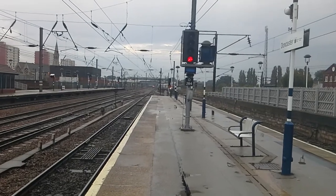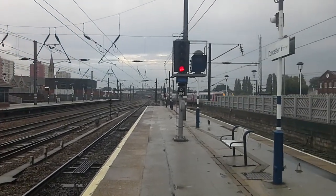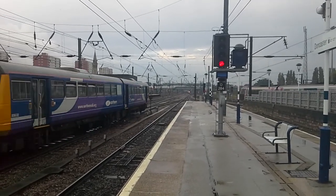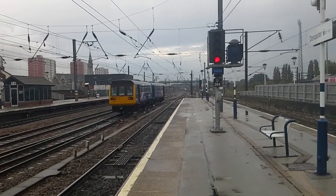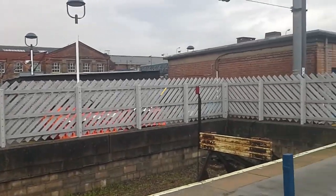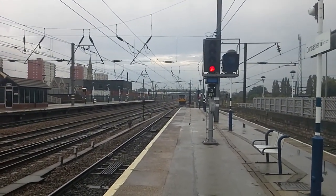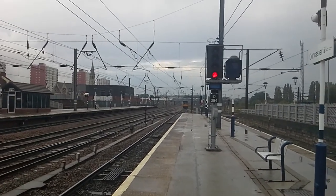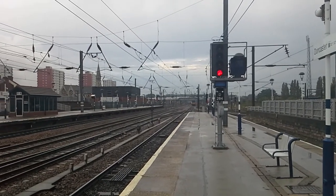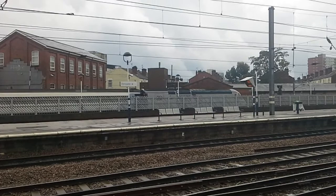And then we've got a Northern Rail bus about to pass me. 142041. There's the CrossCountry Voyager. And a complete 360. There's a coal train at the top up there. I imagine it's going to be coming down in a minute now, I would have thought. Okay, 43300 is now departing.